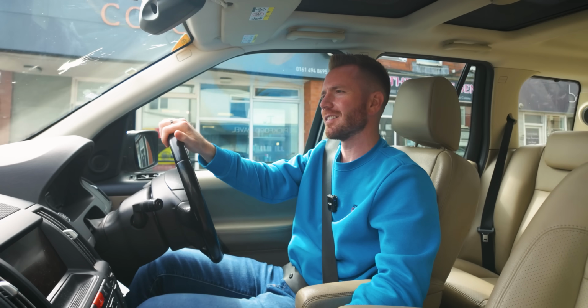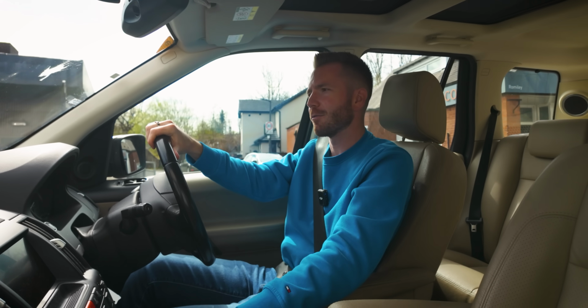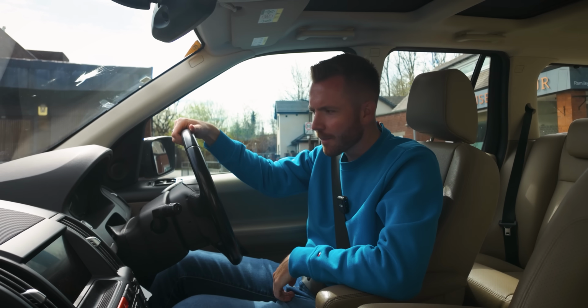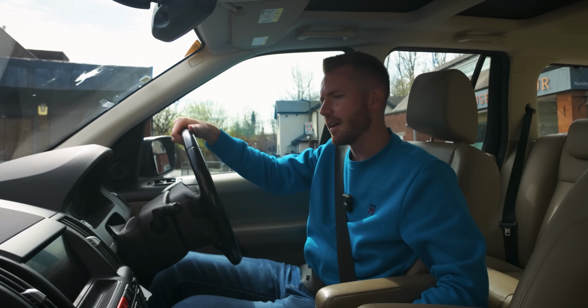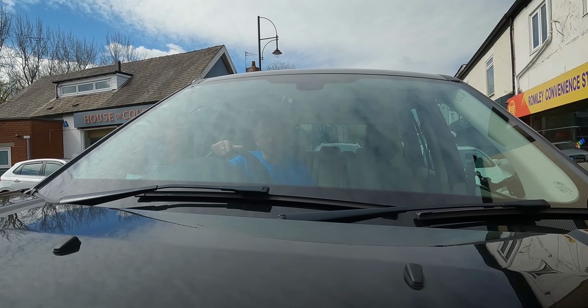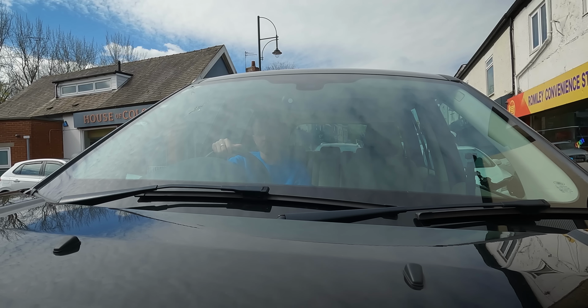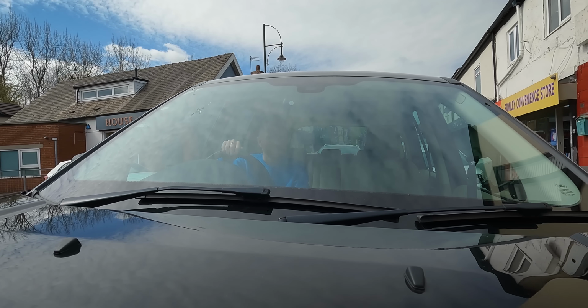I was just going to say I might keep it for a dog car, but I've already got my Berlingo. Don't really need another one, do I? It is a bit vibratey, isn't it? Could be engine mounts. Something's rubbing on something that's not quite right there, but I can get that sorted. But overall, it's pretty good.